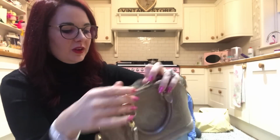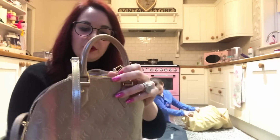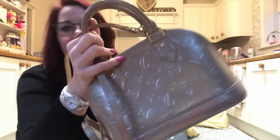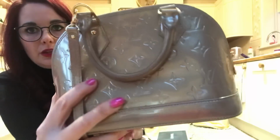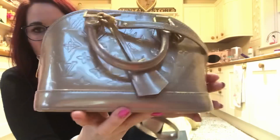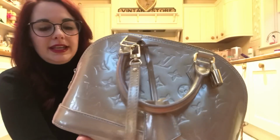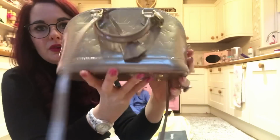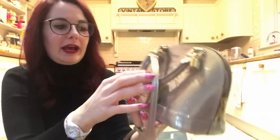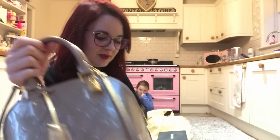Okay, so the next one is another little Alma BB, which is the same as the pink one, but this is in like a metallic-y, bronzy sort of beigey sort of colour. Absolutely beautiful colour. So I did buy this one from Designer Exchange. It was a little bit used when it came, so I did give it a wipe down and cleaned it up a little bit. And again, because it had already been used, I'm not frightened to use this bag. I have used it quite a lot. They are so cute. I love them so much.